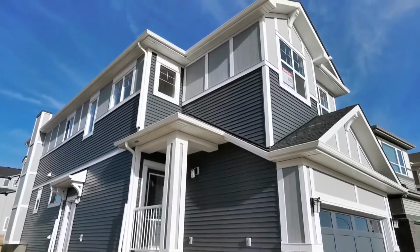I'm currently in Livingston inside a beautiful corner lot home. It's with XL Homes. It's massive. It's got this great vault here. And I'm here with my beautiful wife and son. We're going to walk you through this home.